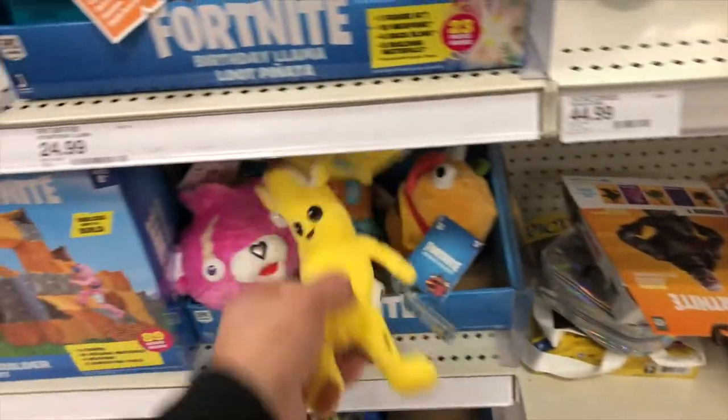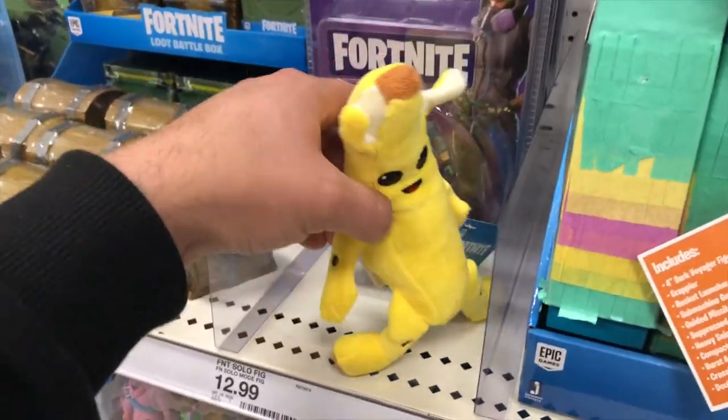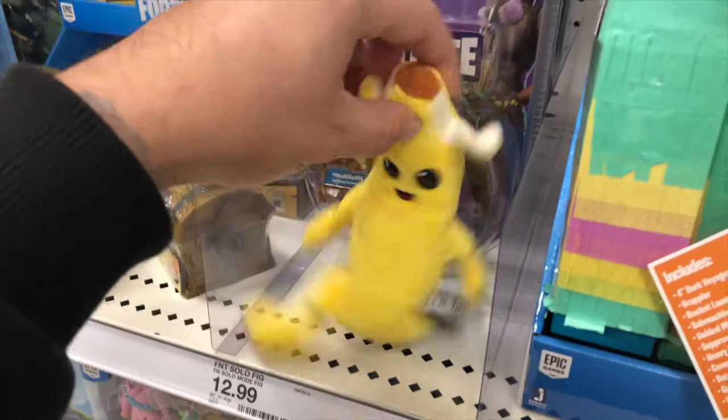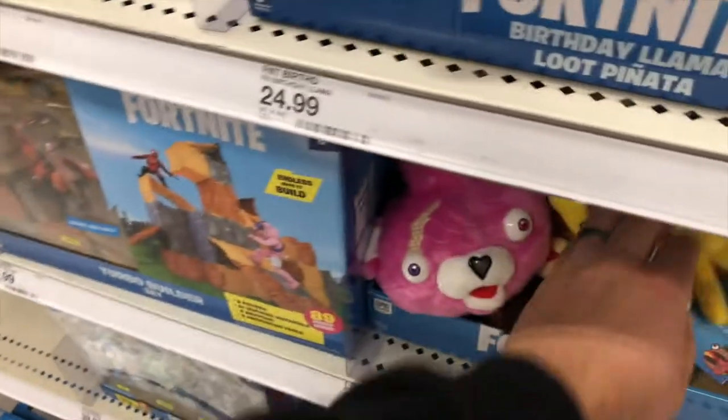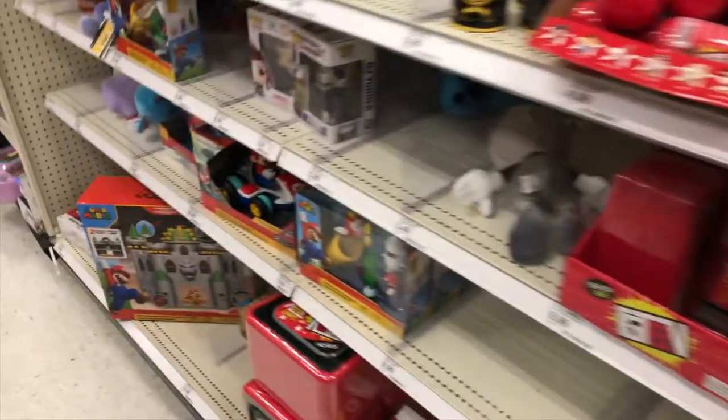Little Peely. Peanut butter jelly time. Peanut butter jelly time. There you go. Sorry, I had to do it, guys. My conscience told me to do it and I did it. Anyways.